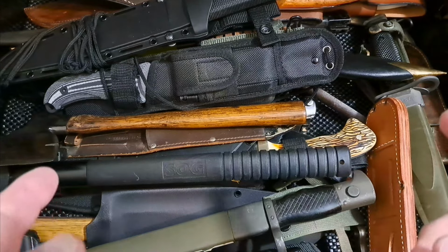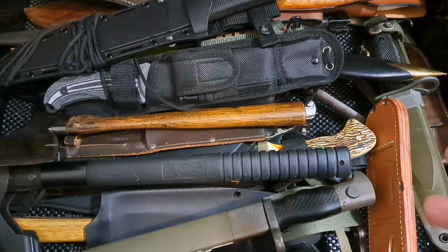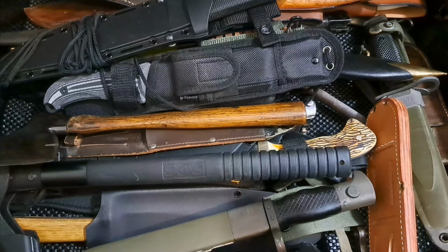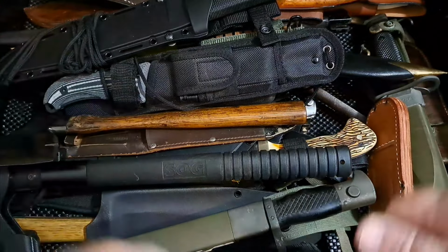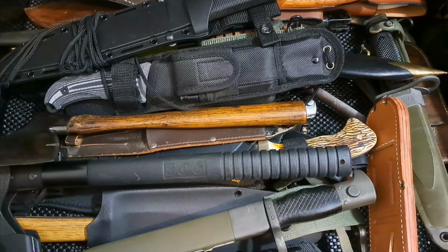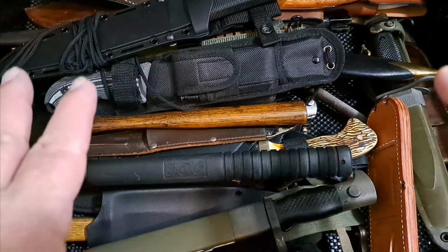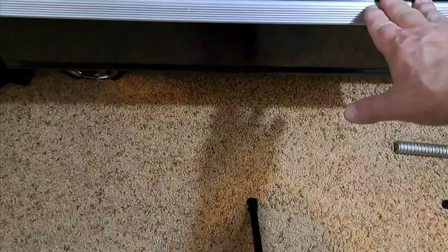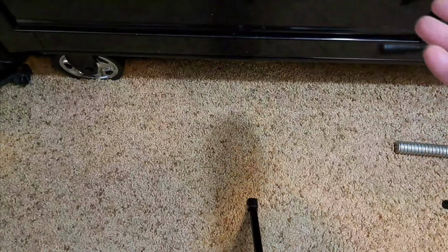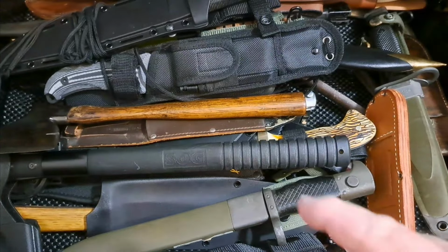So today is a continuation of the series I've been doing all summer on my collection of knives, and I've been doing it by drawer. Sometimes I pull them out so they're easier to see, but you can see here, this is drawer 12, and basically this is all my heavy stuff. Oh, there's a cat. It's a big drawer on the bottom of my cabinet, and we're going to be going through these.